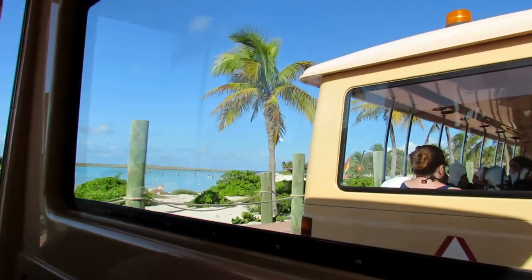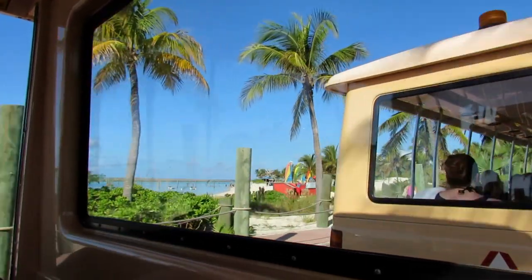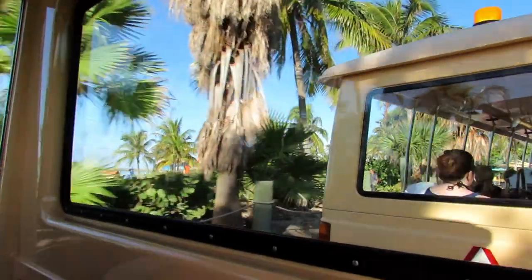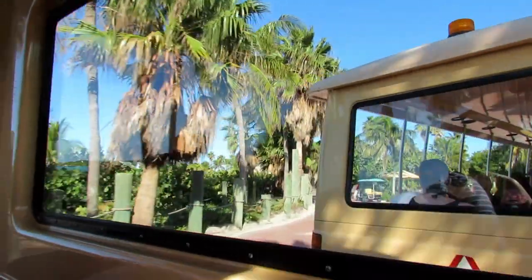Please stay seated until the tram has come to a full and complete stop. Gather all your belongings and take small children by the hand. Lower your head and watch your step as you disembark. Thank you and have a magical day.